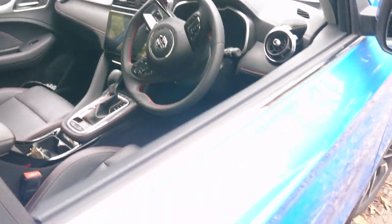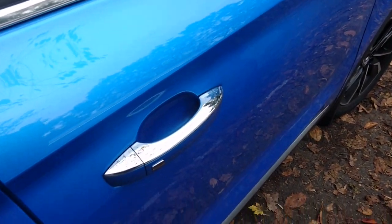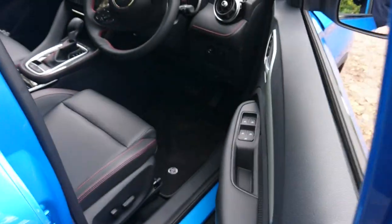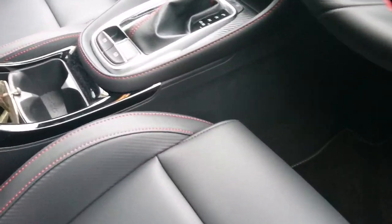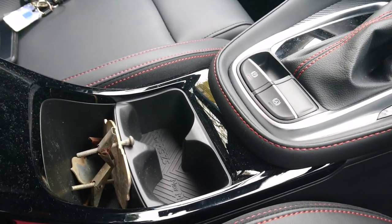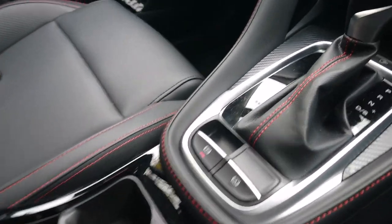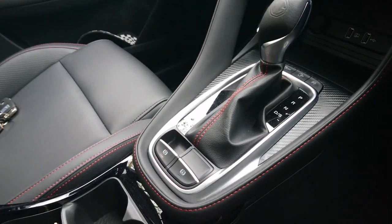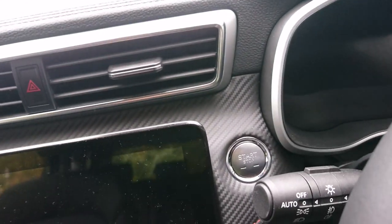So the main difference between the manual and automatic version, other than the engine and the gearbox, is the keyless entry. And if we open the door up here, it looks very familiar, apart from in the centre console, there's no conventional handbrake. It's actually got an electronic parking brake. Obviously, the automatic gearbox is just there. The start-stop button is up there. There we are.